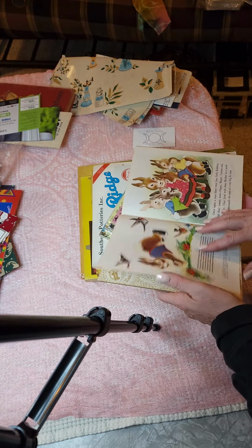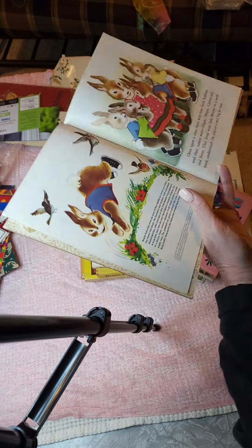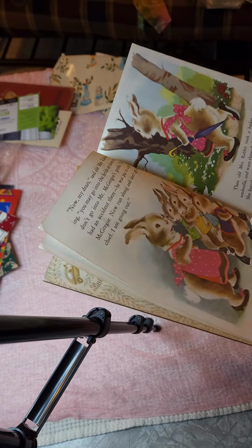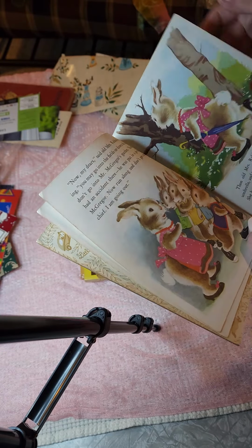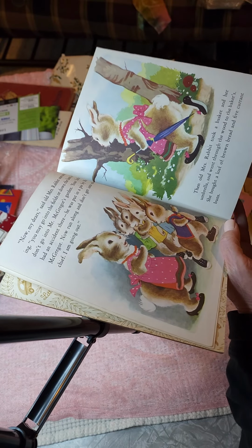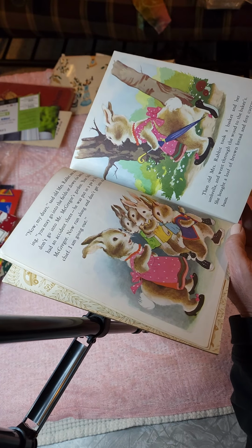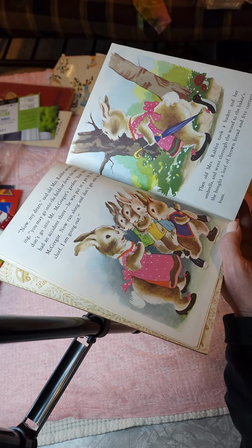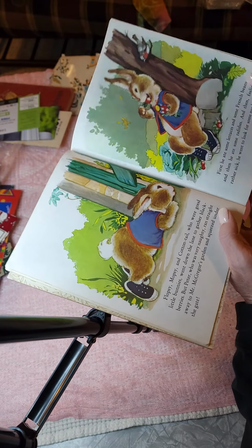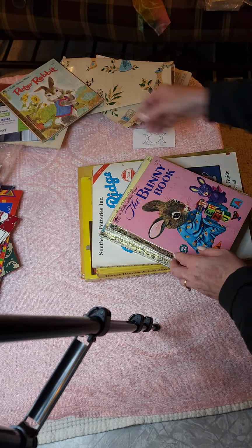This is Beatrix Potter, but in a golden book form. I did not know there was. I missed that memo somehow. Sorry, that was, believe it or not, my dehumidifier. I am filming in our basement, and until it really gets cold, we have to run the dehumidifier. So beautiful images. So that was Peter Rabbit.